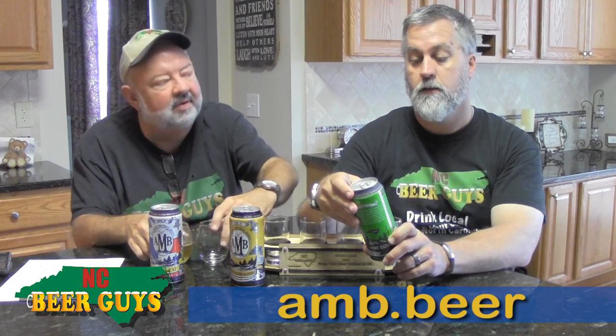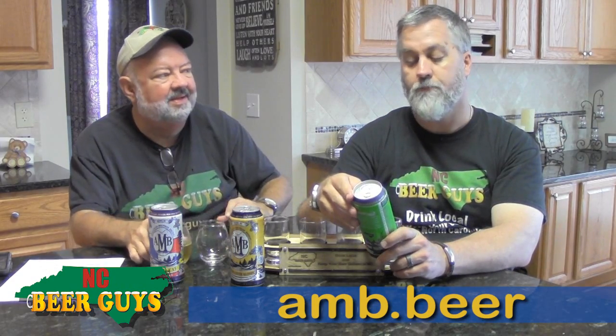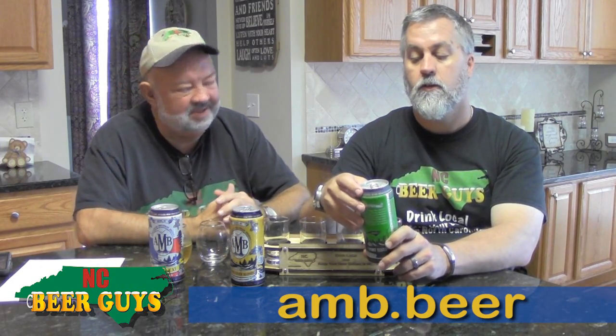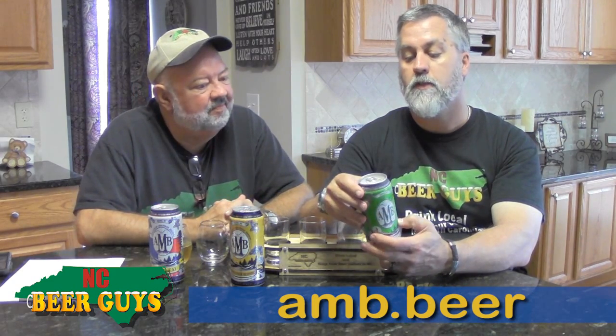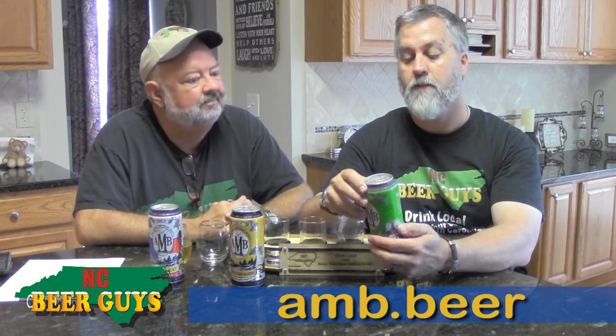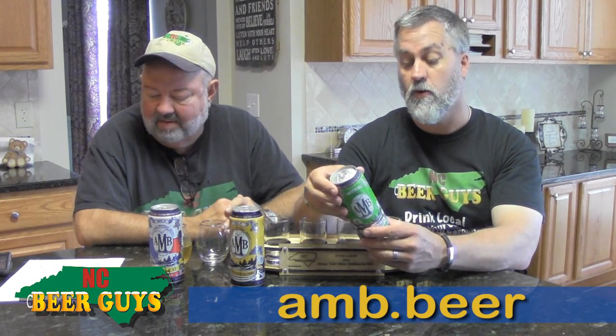Spoaty-Oaky Pale Ale. Spoaty-Oaky, like oats. Proceeds from every can support the revitalization of our mountains and rivers. That's also really very cool. I like that.